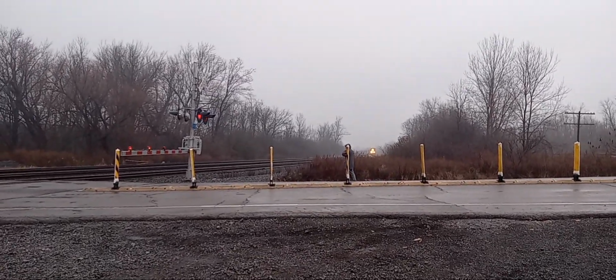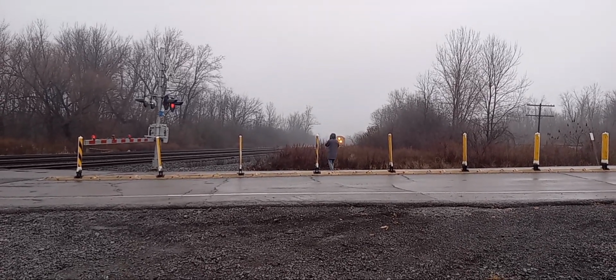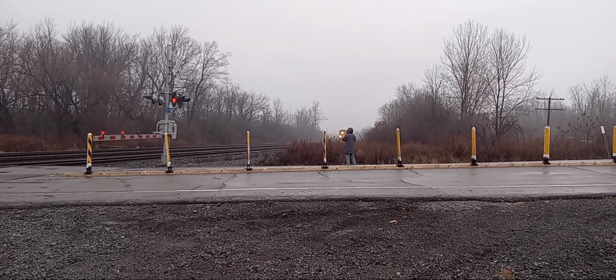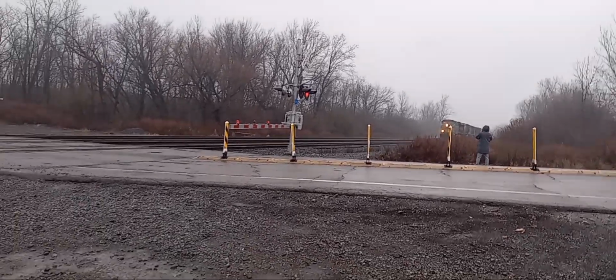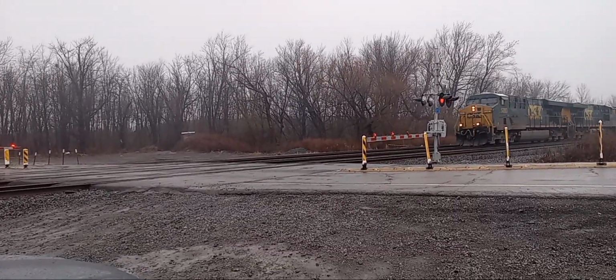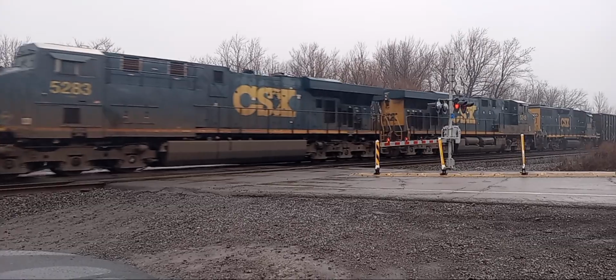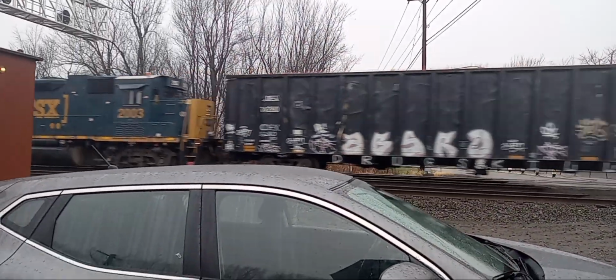It's got to be the trash train. So you guys know what this train might be. Symbol on this train is, let me think. Let's see what engines we got. Oh yeah, something on trailing third. So we got 5283, 5249, 2003 trailing third.